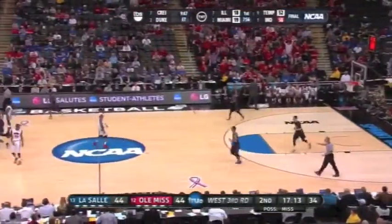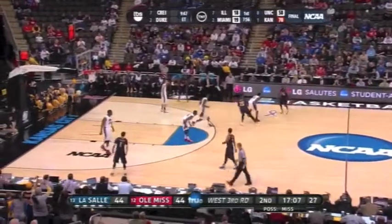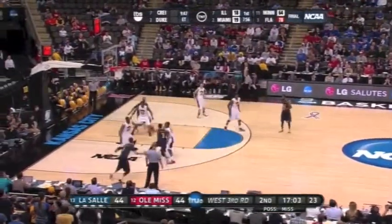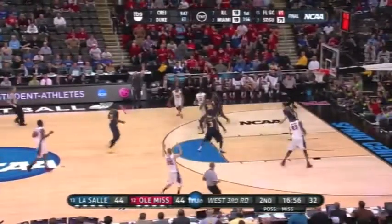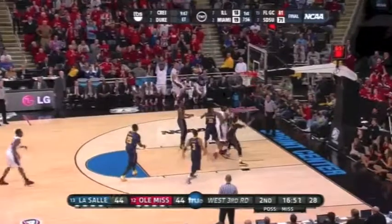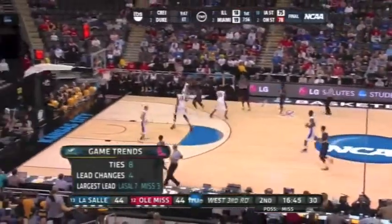Nick Williams gets the hop. 8 points for Williams of the Rebels, and the Ole Miss portion of the crowd on their feet. Well, the last 4 games, Craig Sager talked about it. They've trailed in the second half and come back and really taking control, and you can feel the momentum swinging Ole Miss's way now. They take over with the turnover. Williams. Handled by Peterson. Boy, good job by Peterson battling those big guys on the glass.